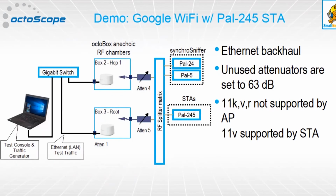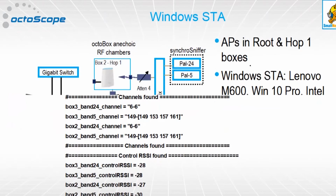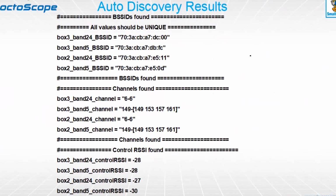Let's go back to the Synco sniffer. As Fanny described earlier, Synco sniffer can have as many PALs as you want virtually, but in my case, I'm using one PAL 2.4 and one PAL 5, so I can sniff one 2.4 channel and one 5 gigahertz channel. So in the case where Google Wi-Fi decides to do different 2.4 channels, I could not capture all of those packets unless I added another 2.4 PAL. But once you add it, it can do it. All right. That's that. So let's switch over to the demo.